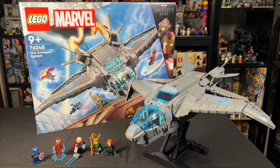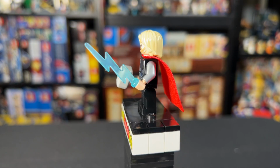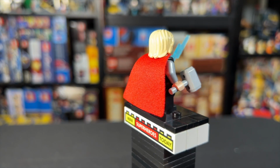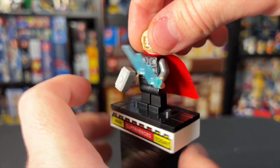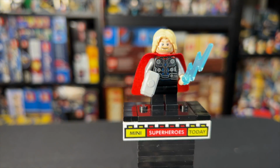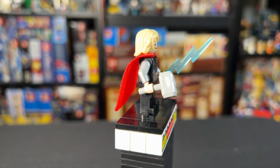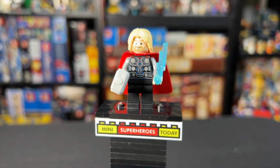Let's take a look at those figs, and then, of course, the Quinjet, and you can decide for yourself as we go through. So our Thor minifigure is the only one that's not exclusive to this set. This, of course, is the same Thor that came with Thor's hammer, the Mjolnir set from 2022. And it's a great figure, don't get me wrong. We could flip the hair around and see he's got lightning eyes on one side and a big grin on the other. It's a little odd that he comes with a lightning accessory to put in his hand, because Thor can't conjure lightning with his hand. But anyways, it's still a cool figure. Not too much more to say on it that we haven't already talked about.